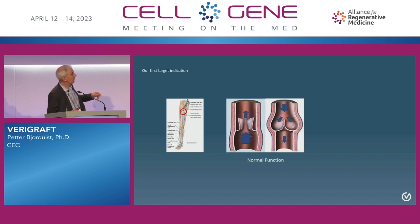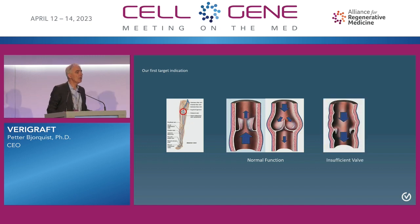However, Mother Nature has developed a very simple but very efficient system in the groin, where we have one or a few pairs of valves that simply open when the blood is coming from the feet up, and when it tries by gravity to go down, they close again. So very simple and very elegant. However, more than 1 million patients in Europe and the US are suffering from failing valves. When you suffer from that, you are in a state of chronic venous insufficiency. That is the name of the disease.